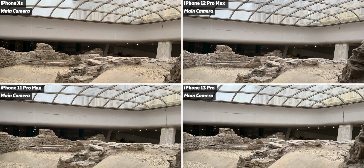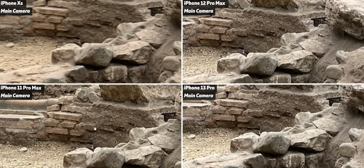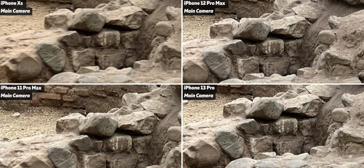Now here's how these bad boys do when we move to a slightly worse scene. I tried zooming in to see how the 13 Pro and 12 Pro Max would crush the rest, but interestingly the 11 Pro Max held its ground. The XS though failed miserably. Its image is a blurry mess. I mean, sure, it's perfectly fine for uploading on social media, but if you're aiming for quality, it shouldn't be your first choice. Maybe the 11 Pro Max might be a tiny bit worse noise-wise, but it's so minor that I'd rather ignore it.